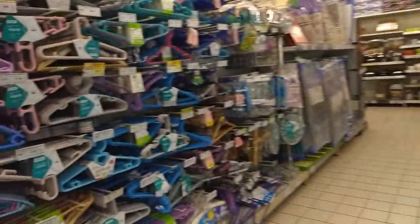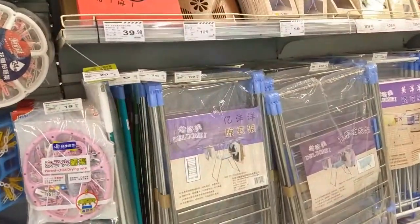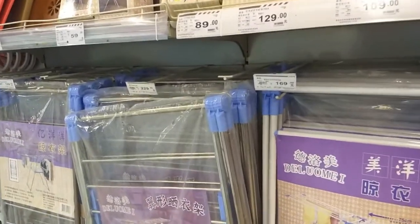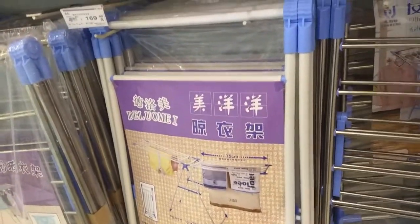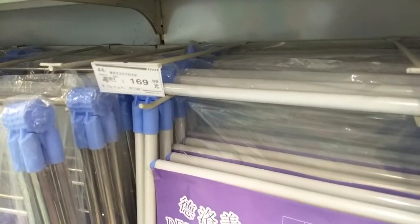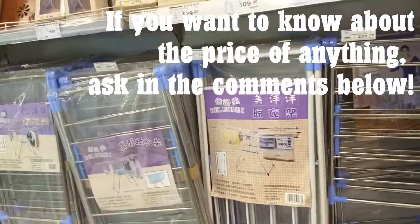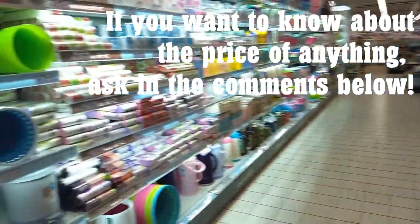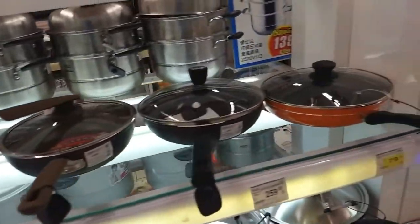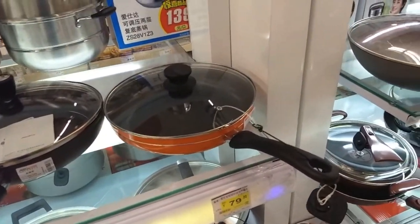Alright, let's get some prices. When I saw this video before, I really wanted the person to show prices because you might actually need this. They don't have dryers in China. It's pretty tough to find a dryer. But for 169 RMB, you can get your own little stand to hang up all your clothes and things like that. They come in all various price ranges. This one's only 79 RMB for what looks like a pretty good pot, actually. I might even buy that myself.